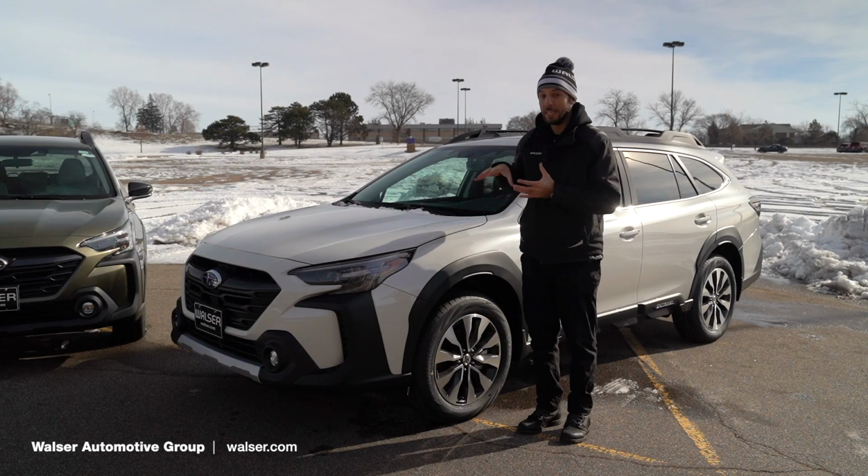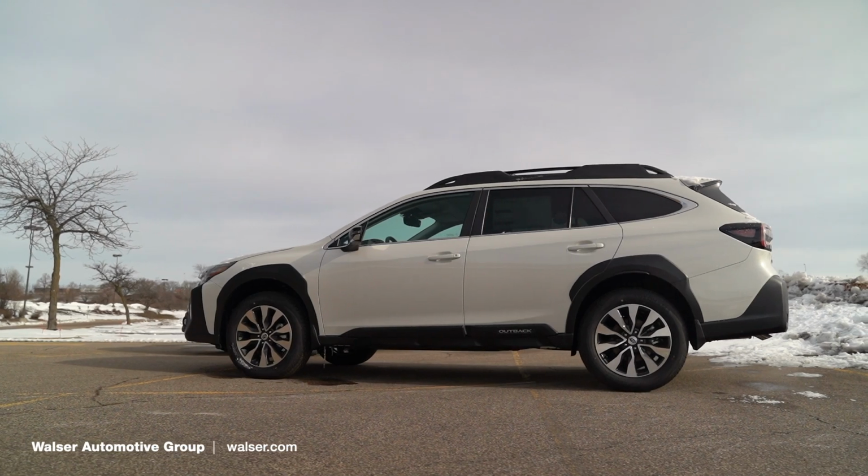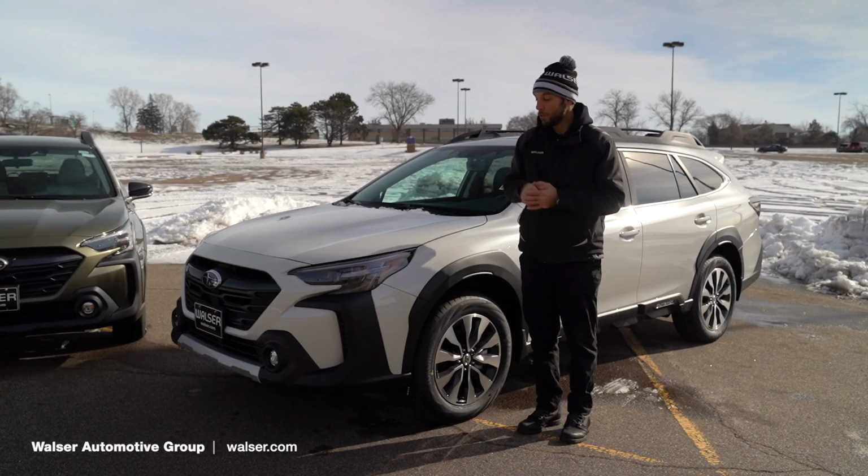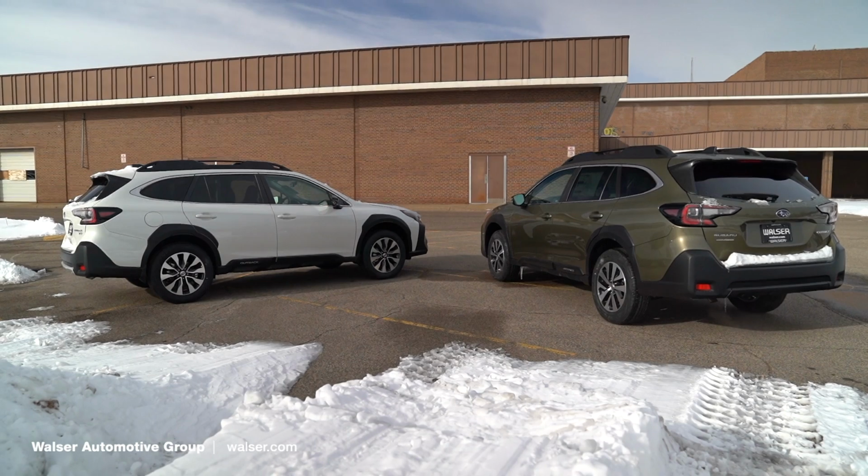But like I said, you can do the Limited or the Limited XT. So if you want the standard engine, but you want the goodies inside, you can still do that. So now that we covered some exterior features, let's hop back over to the Premium.